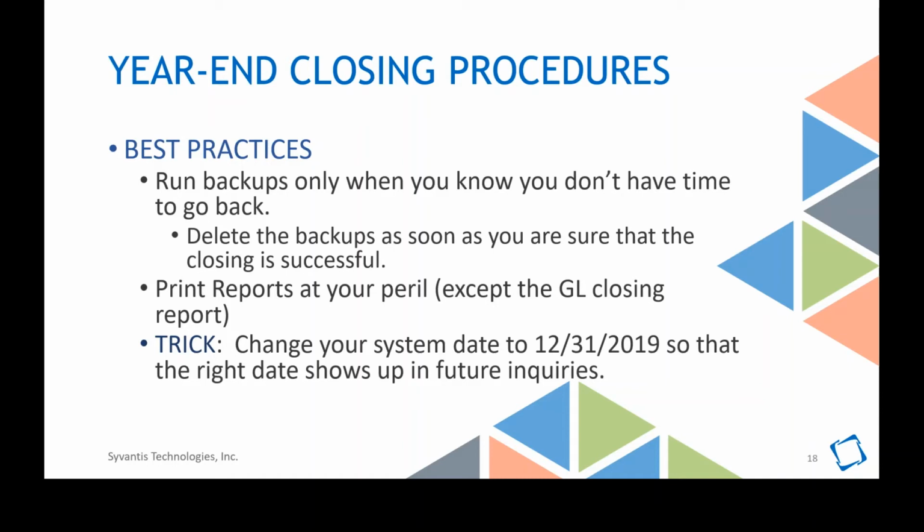Well, for some people that's just confusing. Actually, it really only closed 12/31/2019, but it took my system date to say what was the last date closed. So it confuses people. If you change your system date to 12/31/2019, then it never confuses people. So I recommend that.